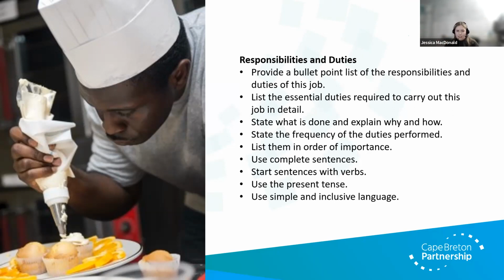Use the present tense. And super important, use simple and inclusive language. So no fancy vocabulary, just your basic language. Make sure it's inclusive. Try not to use gendered language like he, she. Stick to things like they.